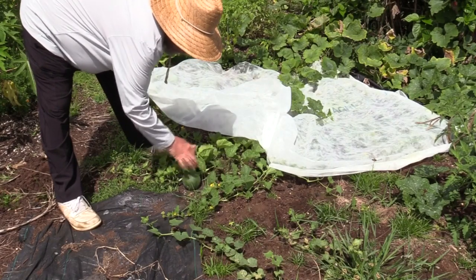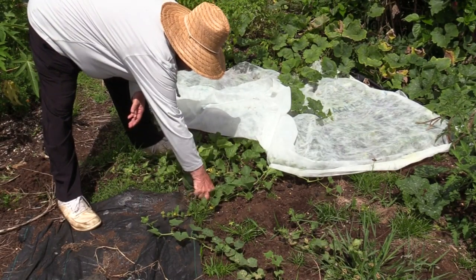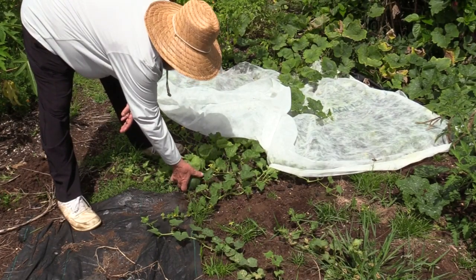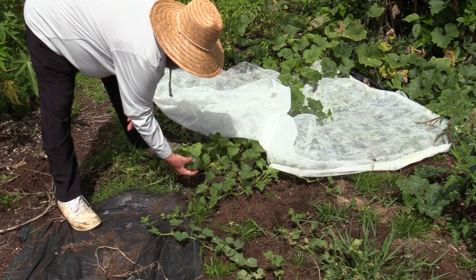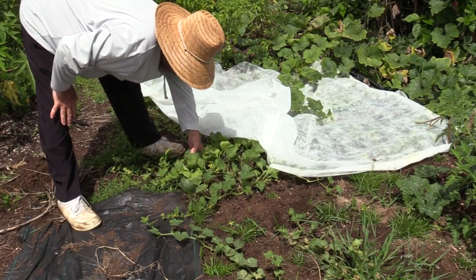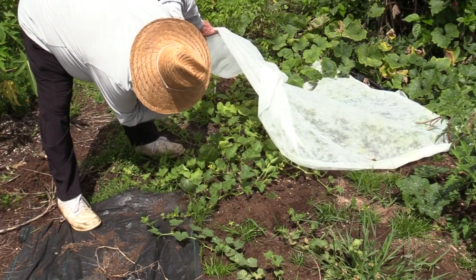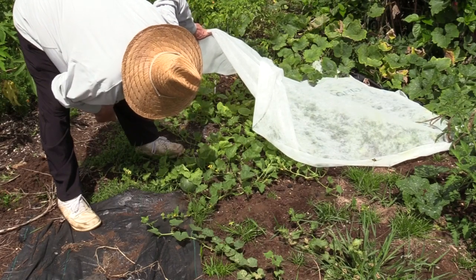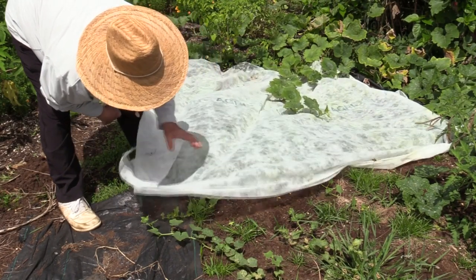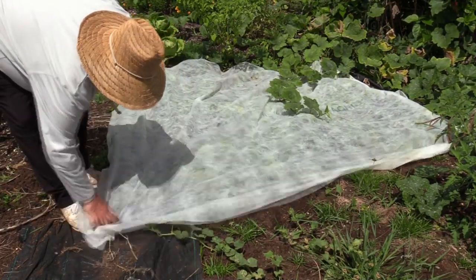Now, I have seen better sets before on the mainland and other places where I was using bees as pollinators. But look, here they are. They're little baby cantaloupes. There's a bunch of them under here. There's one over there. There's more of them over on that end. Pretty incredible. I don't know what it is that pollinated these cantaloupes under here, but something did.